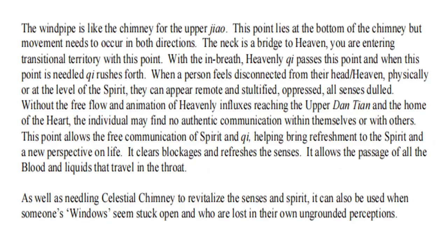The windpipe is like the chimney of the upper jiao. This point lies at the bottom of the chimney, but movement needs to occur in both directions. The neck is a bridge to heaven. You are entering transitional territory with this point. With the in-breath, ability passes this point, and when this point is needled, chi rushes forward.